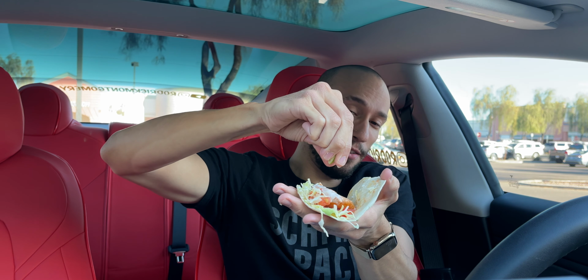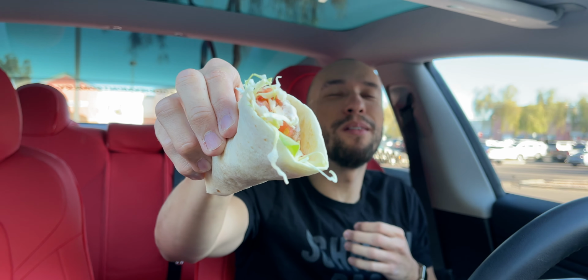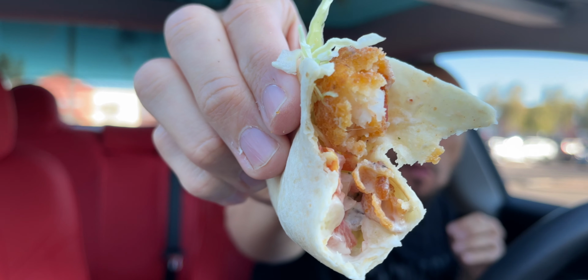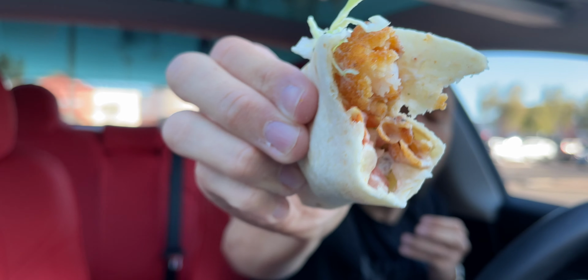It's going pretty good. Oh, started squirting. All right. Whew. Love the taste of some limes. So there we go. Time to see if this flour tortilla jumbo shrimp taco for $2.89 or 2 for $5 tastes any good. Look at that shrimp. It's all shrimp in this thing.